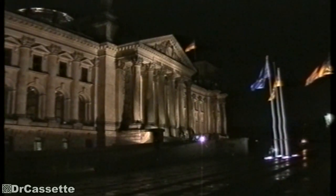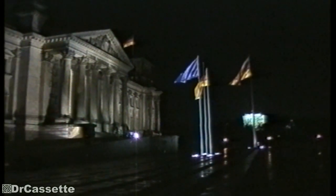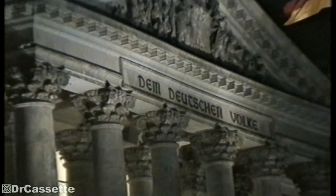Big entrance. And you can see those 4 flags. And the one on the right, the biggest one, that was put up at the German reunification on the 3rd of October 1990. Nice ornaments up there. And down below it says, "For the German people." And that's what it is.